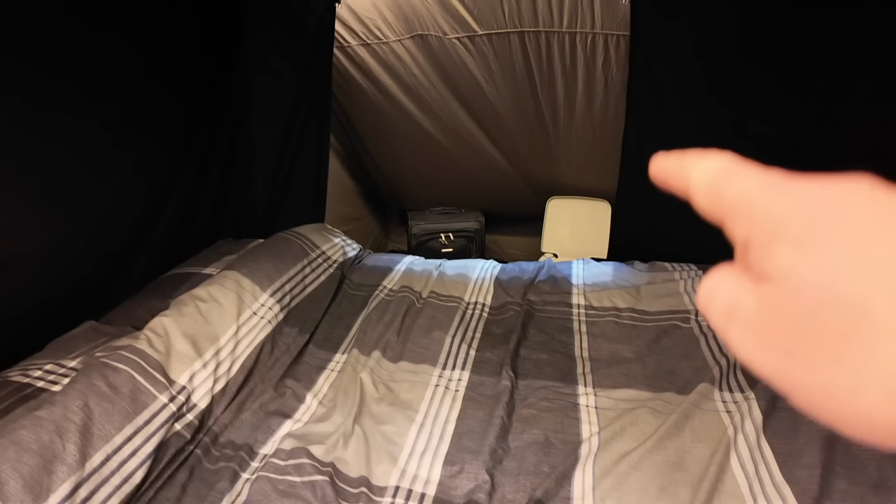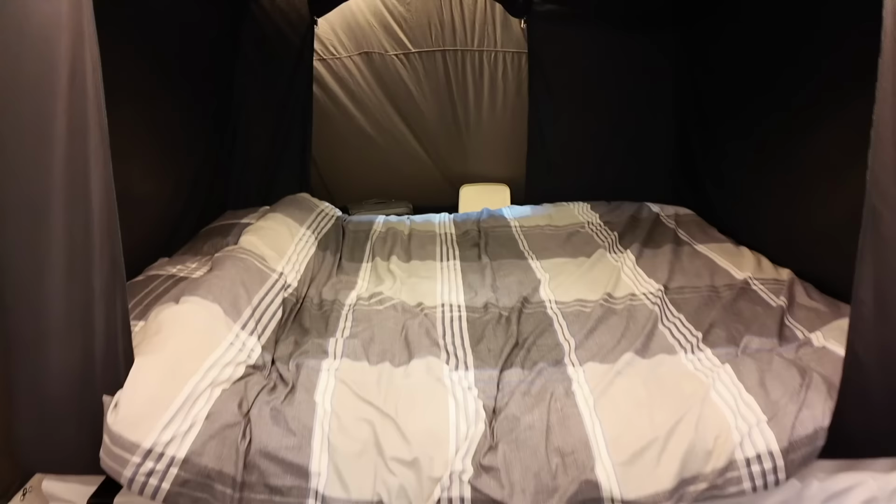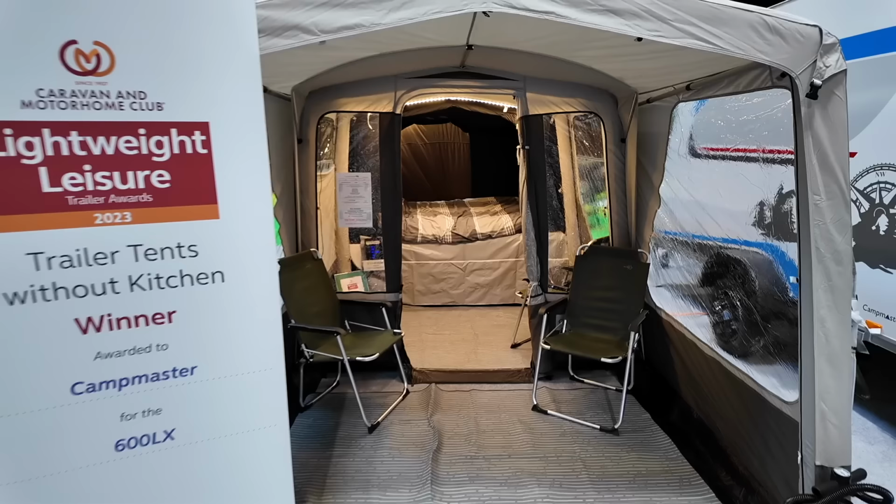Then this one's actually got an awning at the back there as well, with a little portaloo down there, so you can get changed and use that as your changing area. You've got a living space at the front here, but it creates a really decent sized bed. I can completely see why these are award-winning. This is the Campmaster Air 600 LX. And yeah, last year it was the trailer tent without kitchen winner.